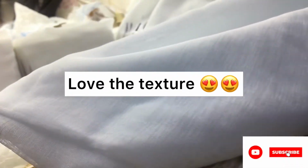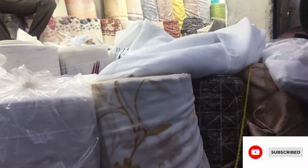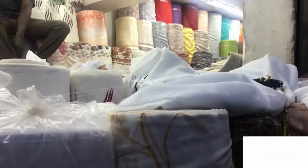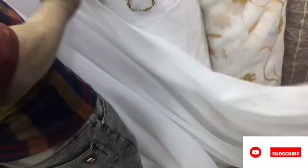This is the shop where I got my shears. It's in town. So look at the texture. I just love the texture. For me, everything is about texture. I just love anything textured, and if I buy something, it really has to call my name because I don't like buying stuff that I don't really like. I took a total of 20 meters for all the windows in my house. This is me waiting to go back home after a whole day of running errands.